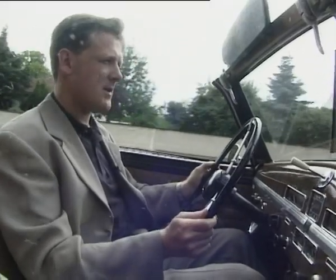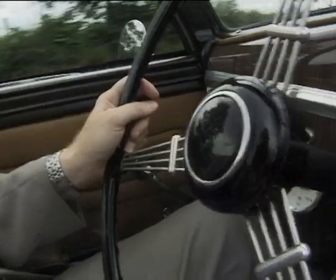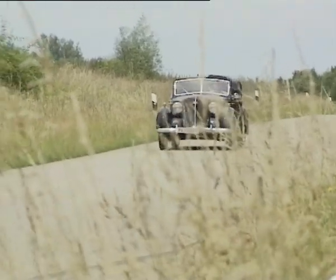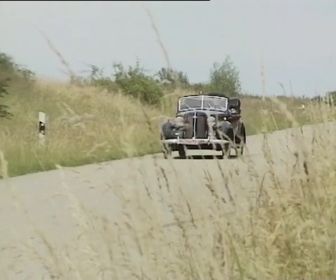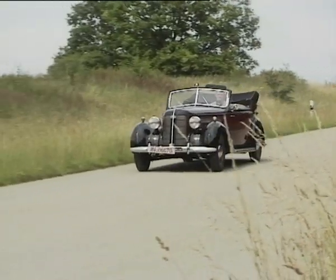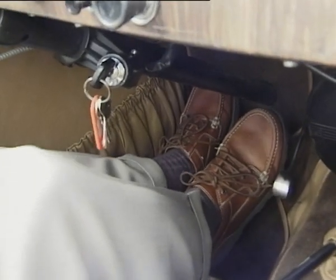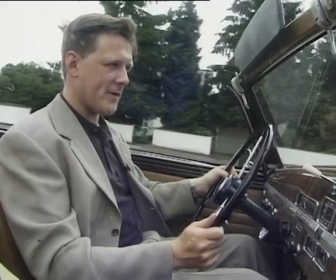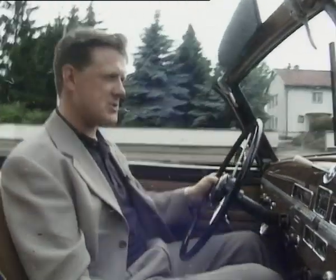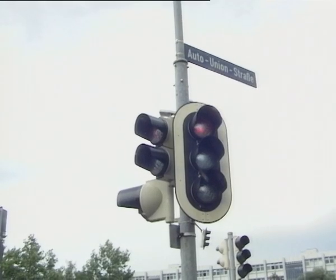A six-cylinder engine, 2.5 litres, producing about 70 brake horsepower, would get you to a top speed of around about 70 miles an hour. Now, these cars were produced between 1938 and 1940. Of course, the war would have affected production greatly, and they really are quite fun to drive. It gets a bit of getting used to. The brakes are very, very sharp. There's hardly any room for your foot on the accelerator pedal, especially if you're wearing rather big shoes like I am today. But once you get used to it and come to a stop, it's all right.